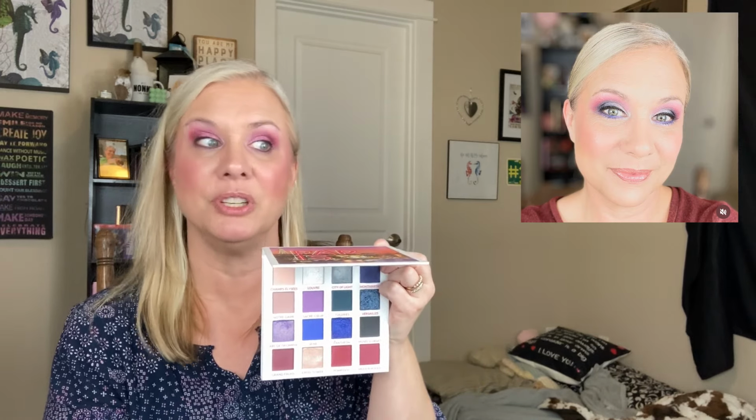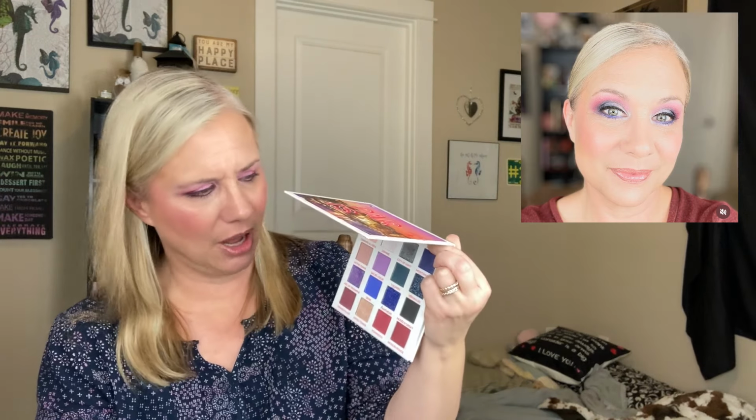I got this at TJ Maxx, Marshalls. I don't see a sticker on it anymore, but I didn't get it off their website. I got it at either TJ Maxx or Marshalls, which is practically the same store. And I love the color story. Really lovely formulation. One of BH Cosmetics' best palettes. Really fun.